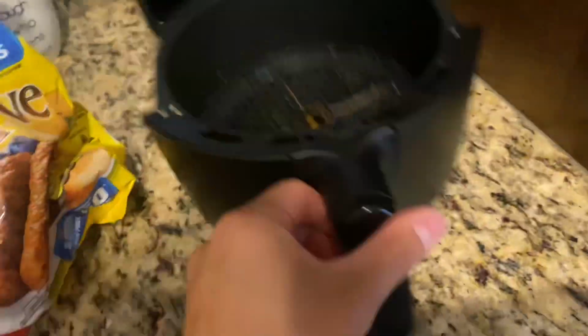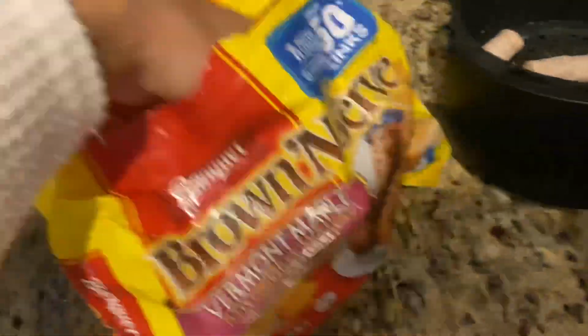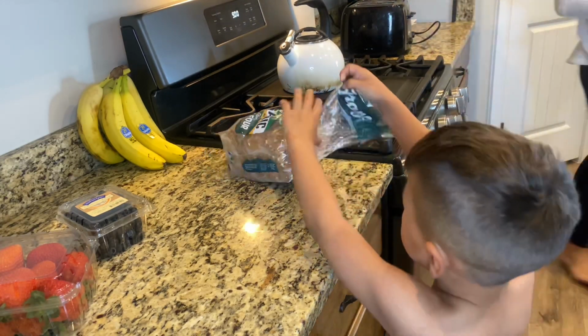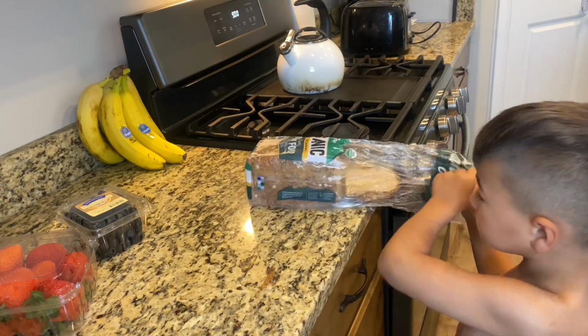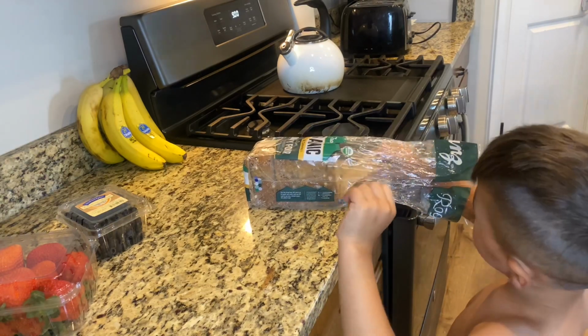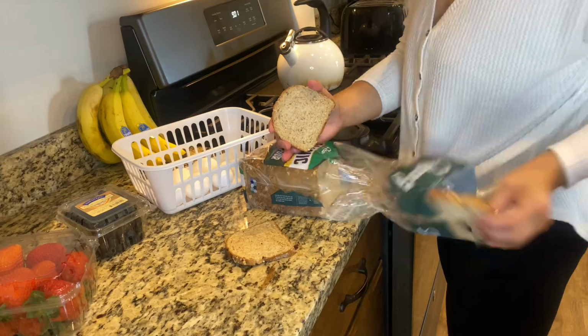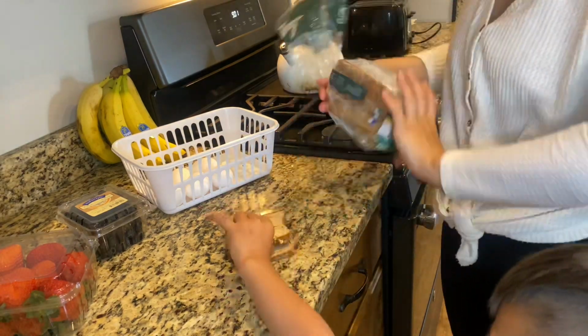Okay, I am going to make the kids breakfast now, and I do buy this sausage in bulk. Sausage is such a huge staple in our house with the boys. They're obsessed with it, so I definitely make sure I keep sausages in my freezer for sure. And today for breakfast, we're actually just having strawberry toast and berries with their sausage and eggs.